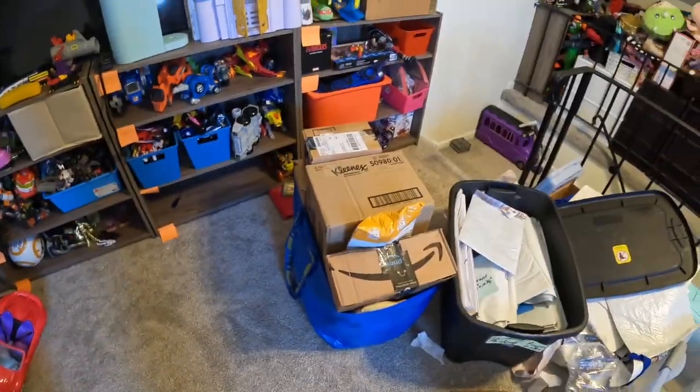Let me see if I can find another box outside for the van. Let's get this loaded. Let's get some shoes on and let's get these things out of here because it is getting later and I need to get my butt to work. I will see y'all in a second.